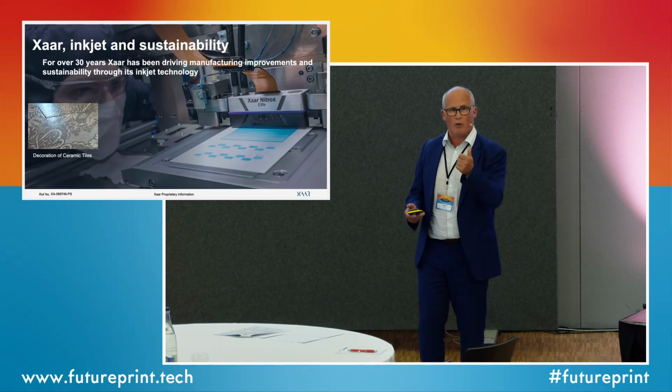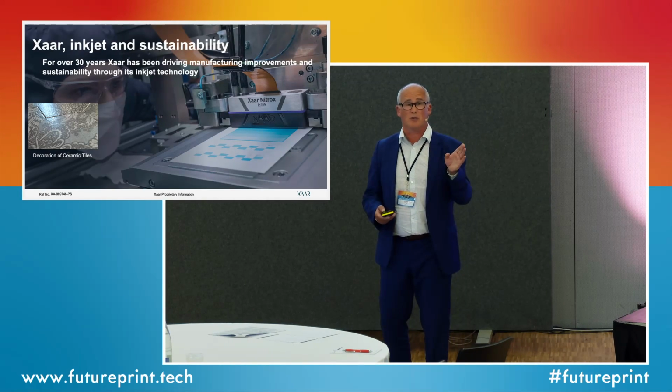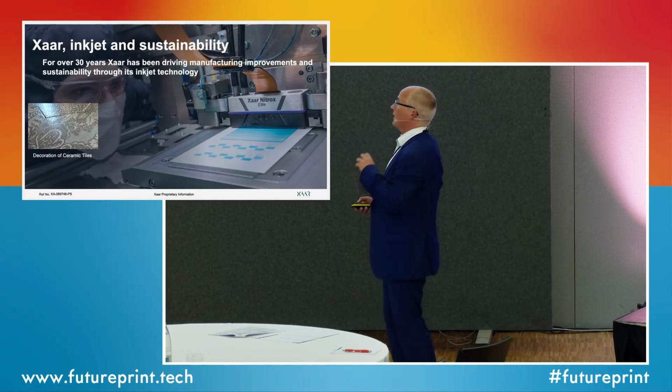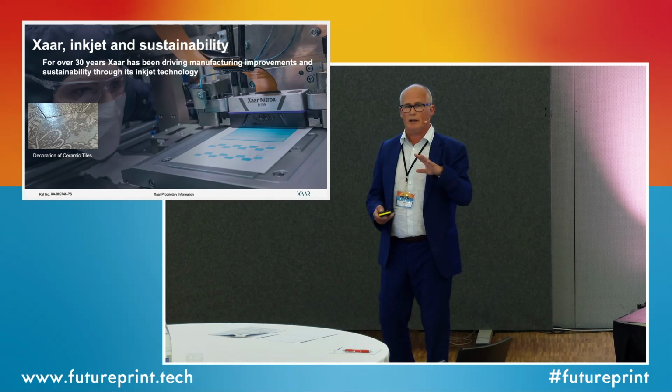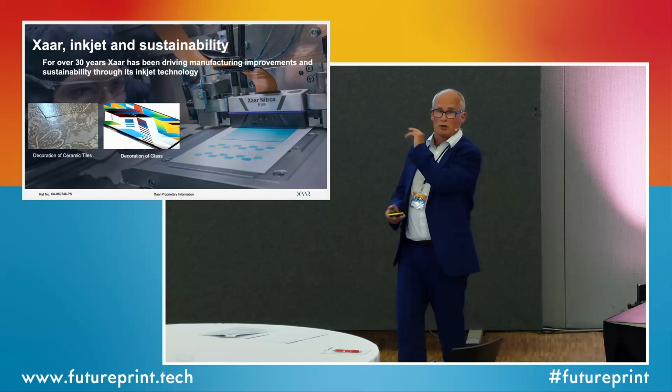They could print what they wanted, when they wanted, and they didn't need the existing process, which was screen printing. It became a sustainable process. And between 2010 and 2013, that industry went totally digital, and more sustainable.